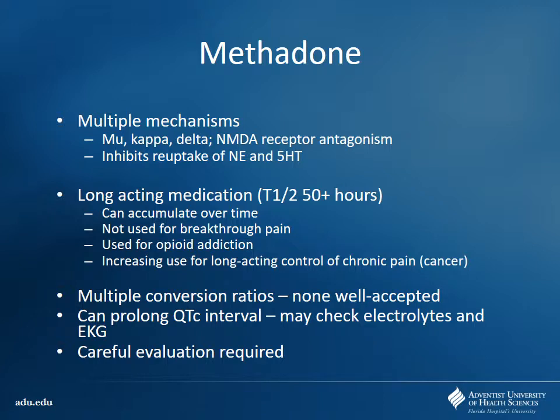If someone comes in and they tell you their methadone dose, what do you think you do with that dose? Divide it by two, basically, right? So again, not everyone is going to do this, but you need to be careful for this.